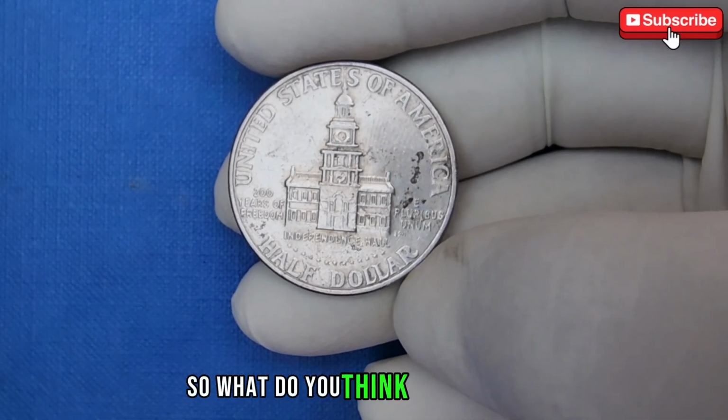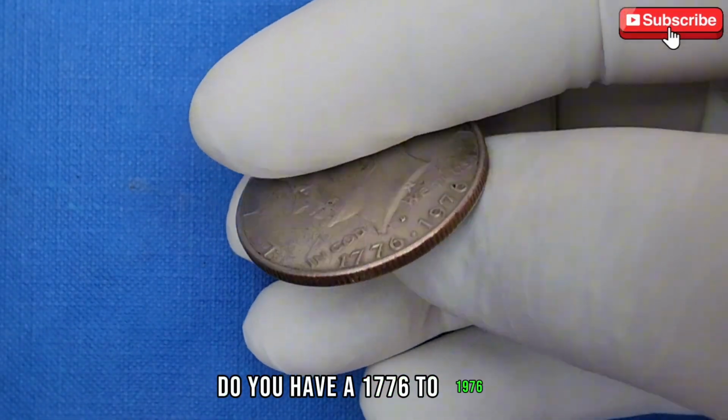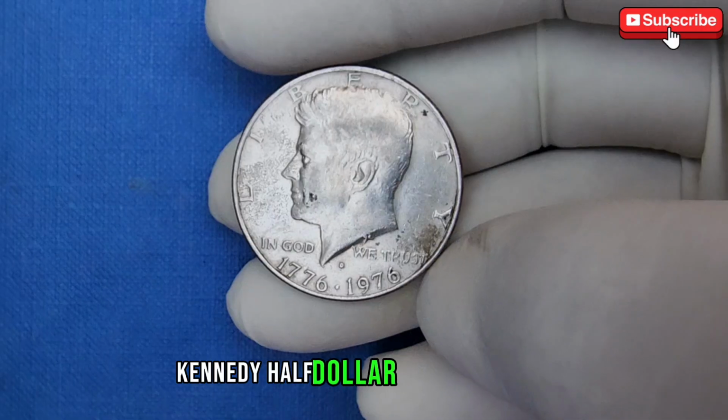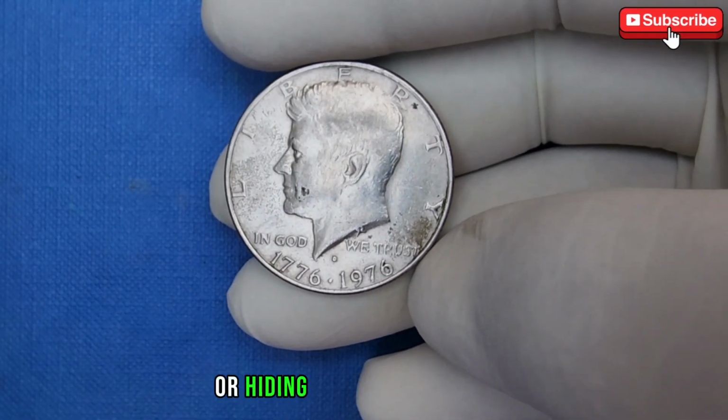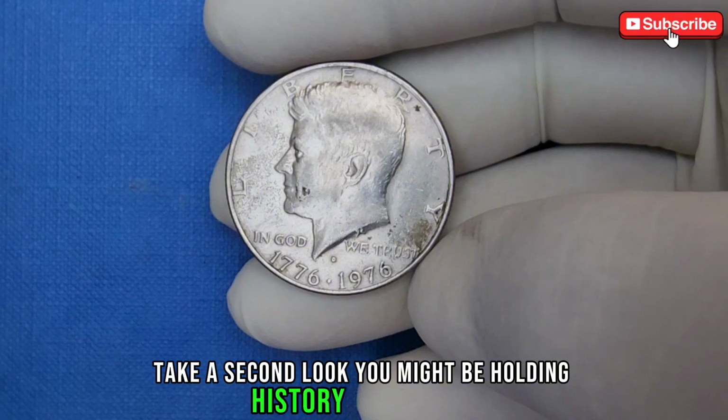So what do you think, coin hunters? Do you have a 1776 to 1976 D Kennedy half dollar sitting in your collection, or hiding in a forgotten roll? Take a second look, you might be holding history and fortune.